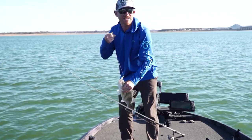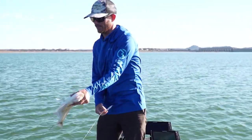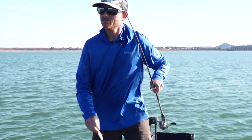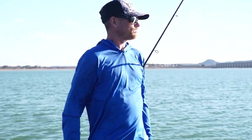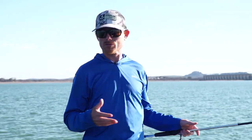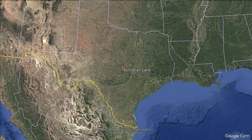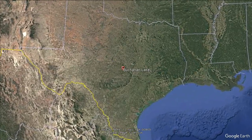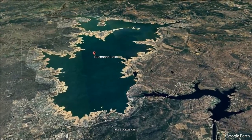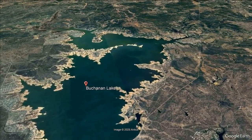We're out here on Buchanan. Man, it's such a nice day. Not a bad little fish, just out here dropping a little minnow around. But this particular lake, when I got here, I've never been here before. I know the striper get way bigger than that. I mean, they get like this big. But the cool thing about this lake is it's really, really deep. But I noticed that the lake was really low when we got here. We actually had to launch off into the dirt a little bit.